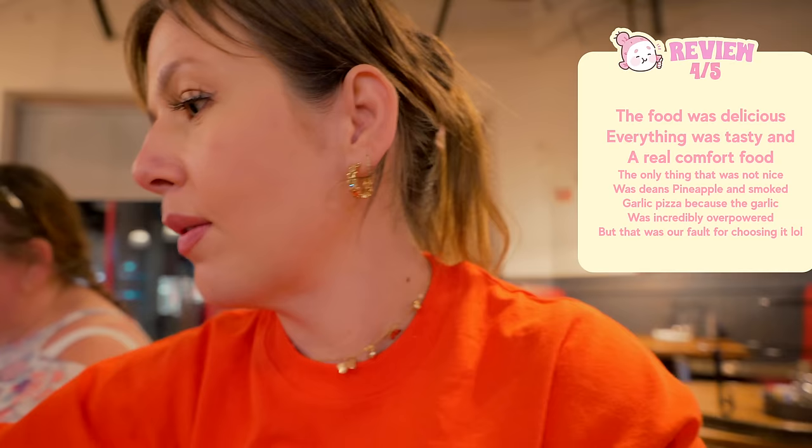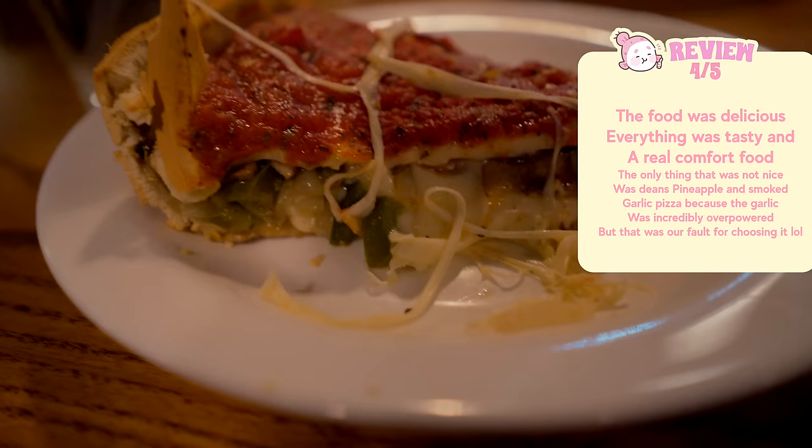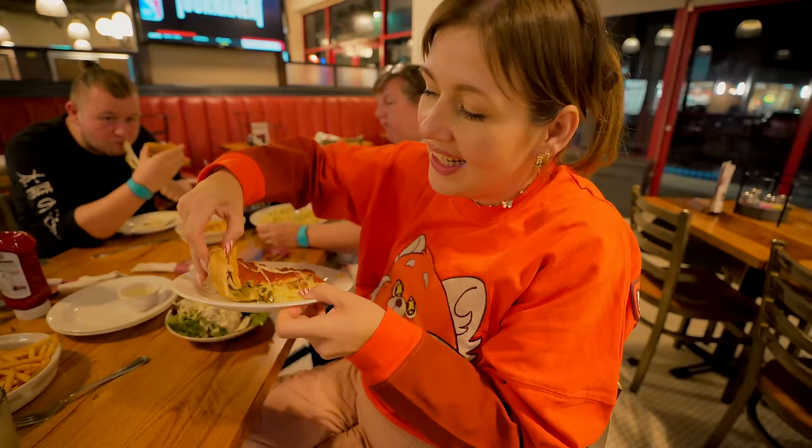Oh my gosh, look at that. That is the inside of my huge Chicago Town pizza. Look at that. Holy smokes, what on earth? Let me try it. That's my meal. Look at that, salad with ranch and then the Chicago Town. It looks like it's in pastry. Look, are you ready?